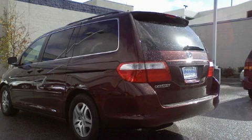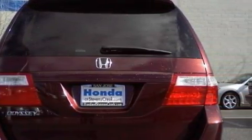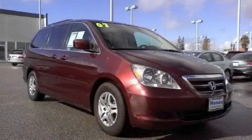It features a 3.5-liter six-cylinder engine and a five-speed automatic transmission. This Honda has had only one owner, and it qualifies for the Carfax buyback guarantee. Stop by today and test drive this minivan for yourself.